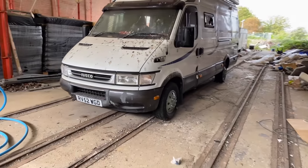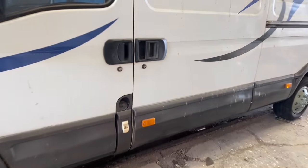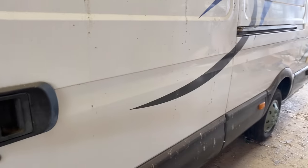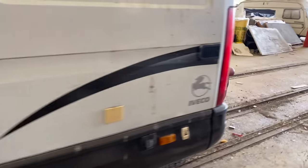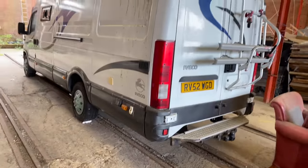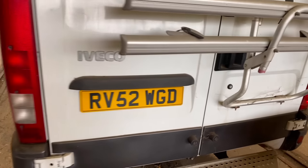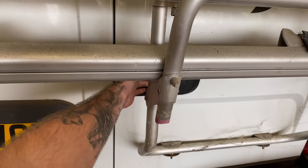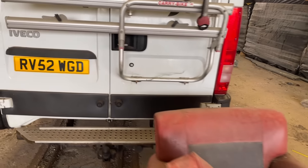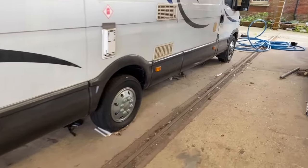Now this is an Iveco camper van, very desirable van. Apart from all the bird poo and the broken windows, it actually looks really good. And it's locked up, I can't show you inside sadly. But I mean, that's gotta be worth 15 grand at least. It's a shame because it was probably being stored here for safety and protection from the weather, but I don't know what's happened. It's obviously been vandalised now, which is a real shame.